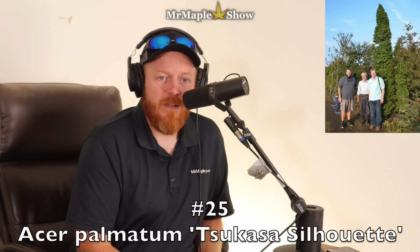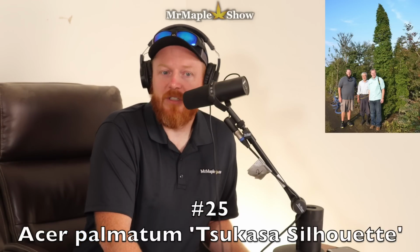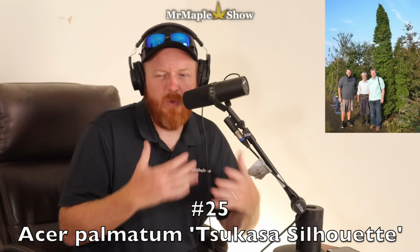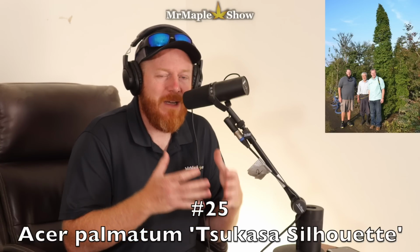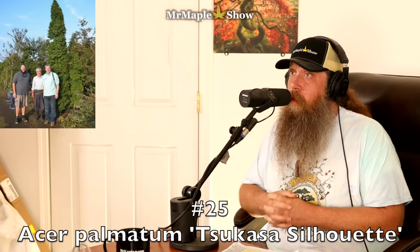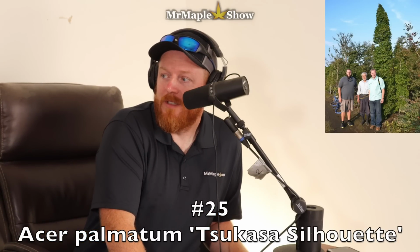One of the things I like about Sucasa Silhouette, though, is its hardiness. It is very closely related to Acer palmatum subspecies palmatum, so the hardiness is almost as good as the rootstock, what you'd find growing naturally in the wild, and that narrow shape makes it easy to use in almost any garden. Yeah, you're looking at a tree that's going to get about 6 to 7 feet wide by about 15 to 20 feet tall in 20 years. That's easy to use in the landscape.